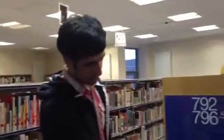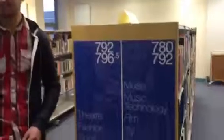So here's the library where everyone comes to work, read books, stuff like that, basically. And somewhere around here, we're going to follow our friend Carlos here to a prayer room where people who have a strong religion obviously come to pray. Yeah, that's right.